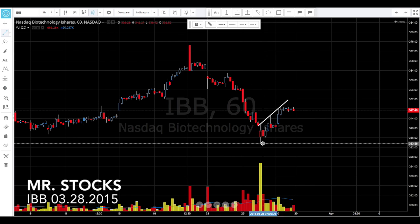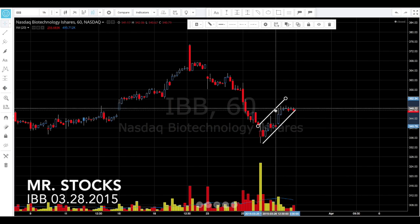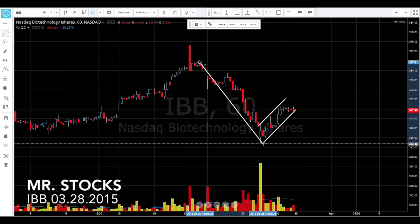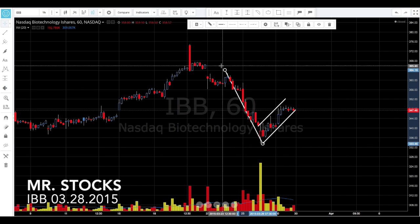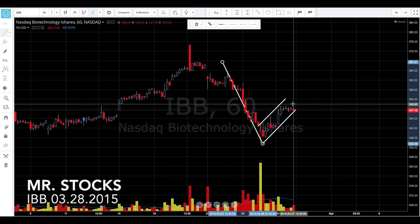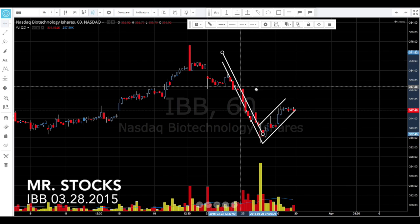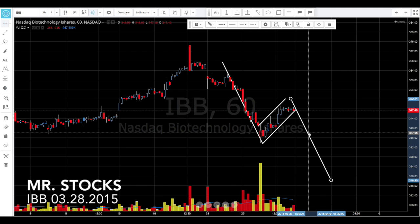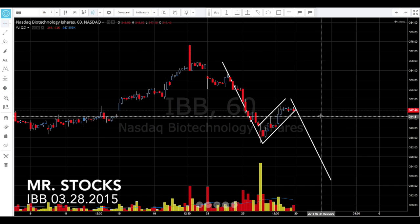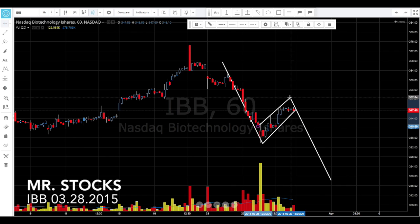Now, if we draw this out though, this very tight uptrend channel is of concern because to me it looks like it could be a bear flag. And if it is indeed a bear flag, there is more downside coming potentially. And if we do a measured move on this particular bear flag, we can see that we are targeting possibly the 318 area.